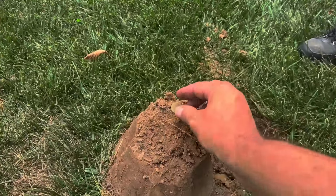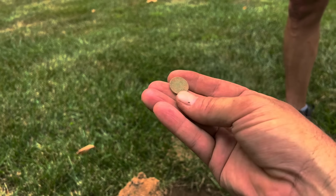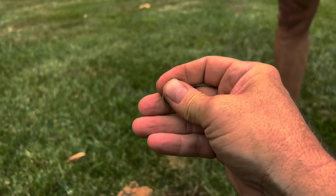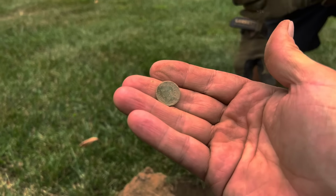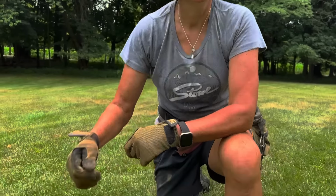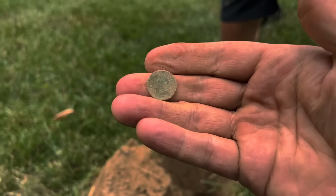I see a penny. Oh, it feels fat too. I see it's an Indian. It's a fatty Indian. Okay. Do you have fatty Indians already? No. This is your first ever fatty Indian? Yeah. Really? Did you know it was a fatty Indian? I thought it was kind of thick. Oh, it's super thick, yeah. Oh, yeah, absolutely.